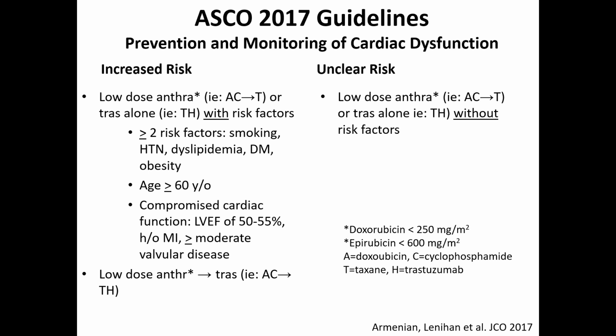Okay, thank you. And then if patients are getting a double hit regimen, meaning an anthracycline and an anti-HER2, regardless of their baseline risk, just getting ACTH-based treatment puts them at a higher risk because they're getting a double hit. But to the right, the patients with unclear risk are those who are getting what I call a single hit, meaning an anthracycline or a traz, not both, an anthracycline or a traz base without risk factors. So simply put, single hit without risk factors. So lower risk or unclear risk.